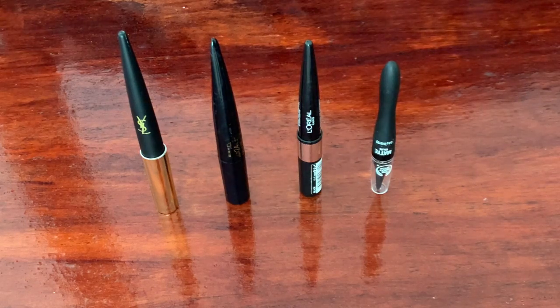Hi everyone, today I'm going to be talking to you about the different kajals that I have been trying over the last month or so. The reason I'm going through different kajals at the moment is because I recently read in an article that Hashmi Kajal has been banned in Australia for containing more than 20% lead.